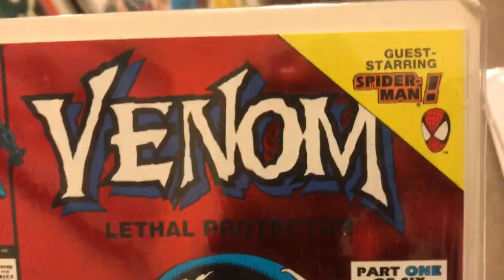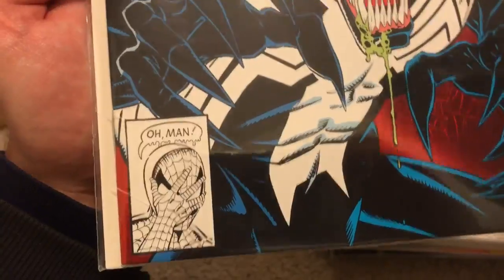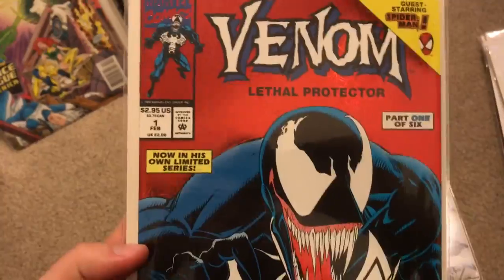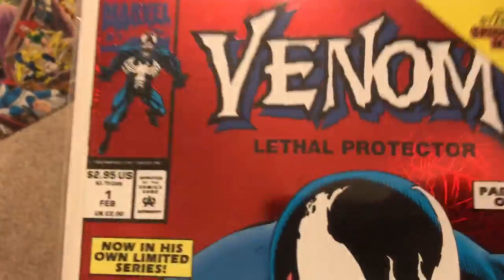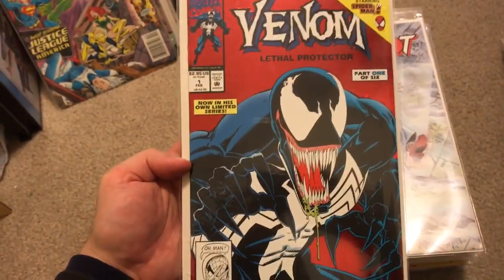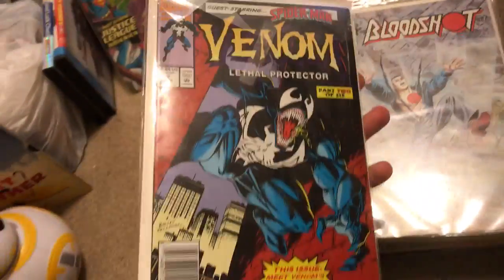And then the same thing with this Venom Lethal Protector #1. Looks really sharp. Like this right here is actually on the poly bag, not on the comic book from what I can tell anyways. Yeah, it's on the bag. But this is a beautiful cover too, and you know, Venom, Carnage, those covers were huge during this time period. You can see the red hollow webbing. But yeah, Venom the Lethal Protector #1 and #2 on the back.